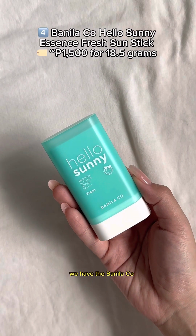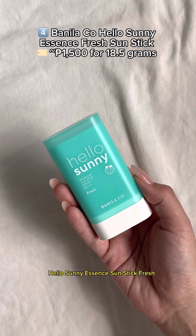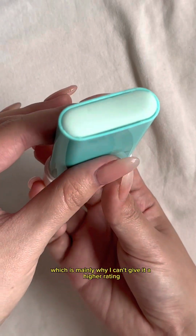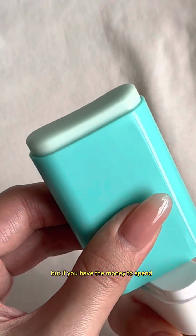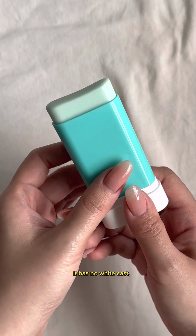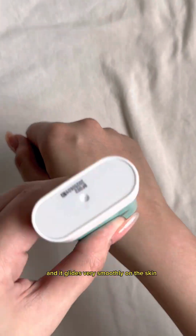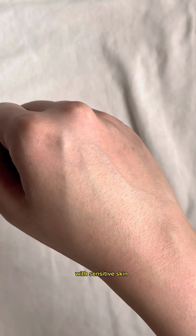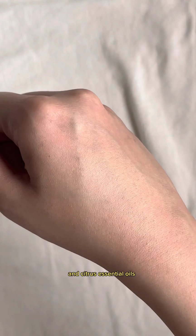At 4th place, we have the Vanilla Co. Hello Sunny Essence Sunstick Fresh. Well, that was hard to say. This is the most expensive sunstick on this list, which is mainly why I can't give it a higher rating. But if you have the money to spend, this has high sun protection, and it feels lighter than the Nature Republic sunstick. It has no white cast, and it glides very smoothly on the skin. So I love this for reapplication on top of makeup. Just a heads up for my besties with sensitive skin, this has fragrance and citrus essential oils.